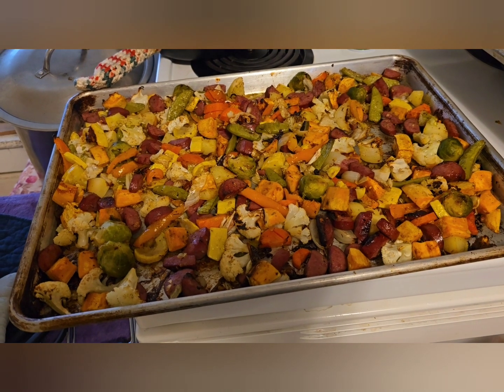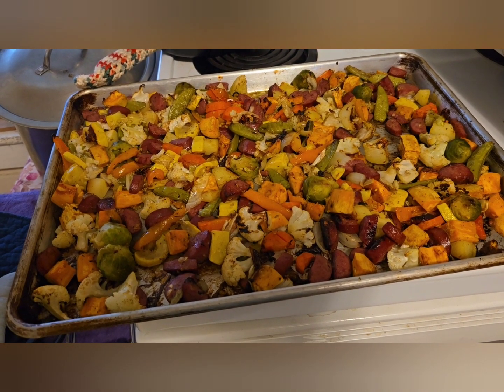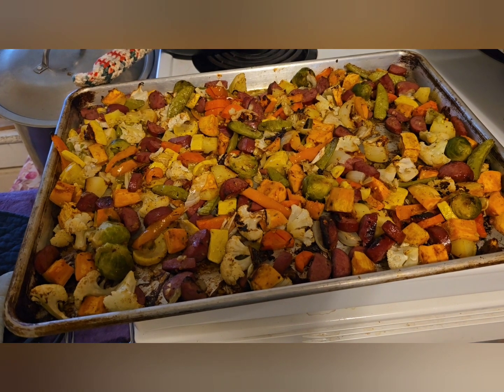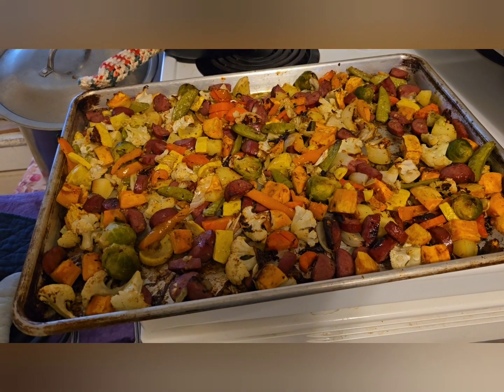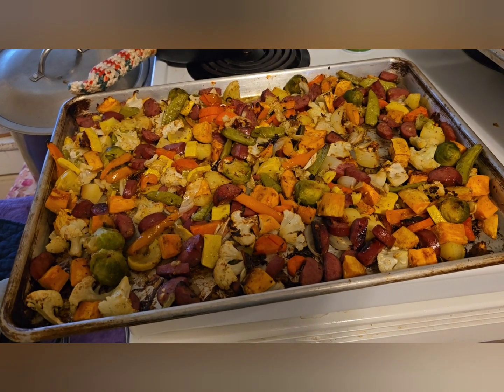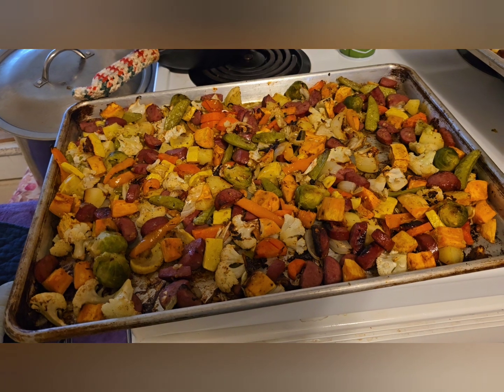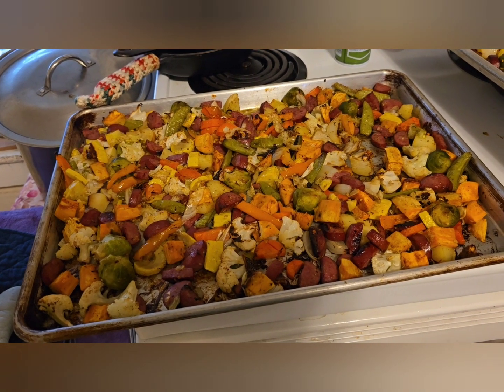So I baked this at 400 for not quite an hour, somewhere around in there. You're just going to have to test your vegetables to see, because the carrots take a little bit longer, the potatoes take a little bit longer. But yeah, everything always just tastes so good. Oh, there's cabbage on there too. So yeah. All right, that is Thursday night's dinner. We'll see you tomorrow.